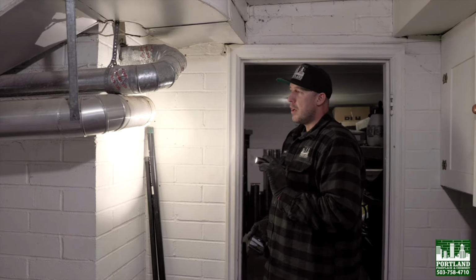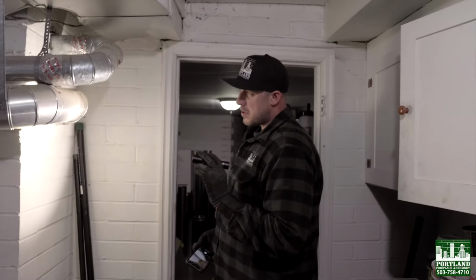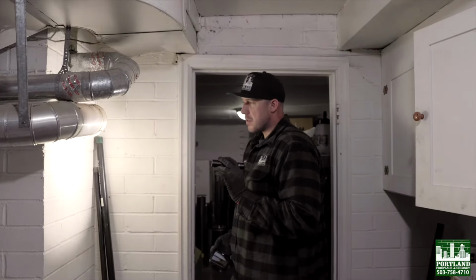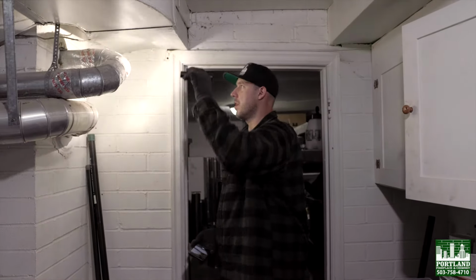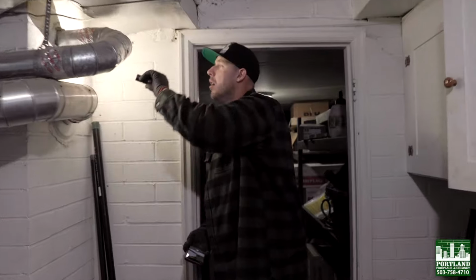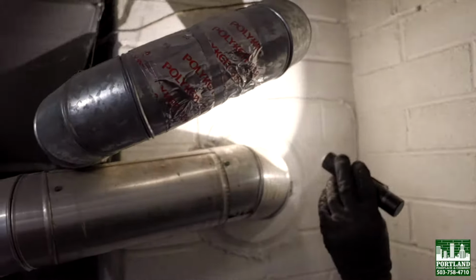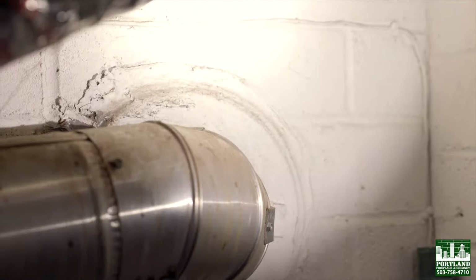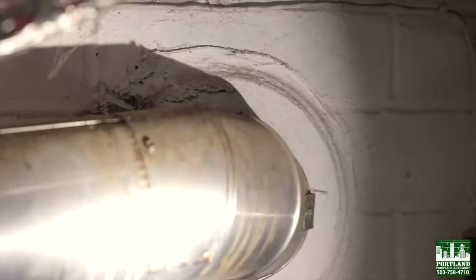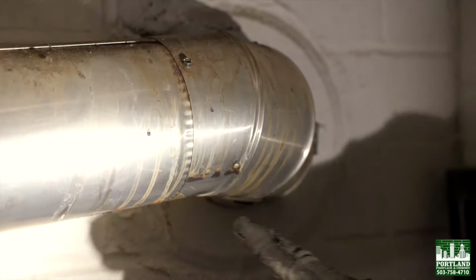Per code, there should be a stainless steel sleeve going through the masonry chimney, containing all these corrosive gases through the masonry chimney structure out to the outside atmosphere. You can see here there are little bits of corrosion. See, there's a little bit of rust on the bottom of that connector. That's an indication that there's been a lot of condensation going on inside of that flue. And here you can also see the dripping on this connector. Lots of weird drips happening, and just on the brick here as well.